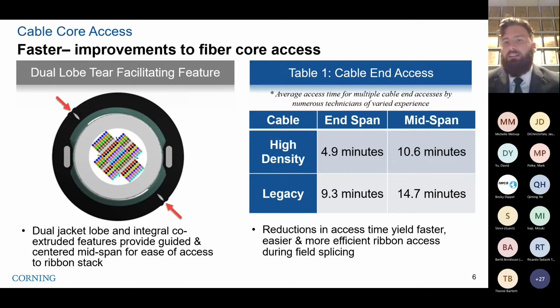Again, these are average access times. We had multiple cable end accesses that were done by numerous technicians of varying experience. So we wanted a really broad data set to get these averages established, so we had some meritable information to speak upon.